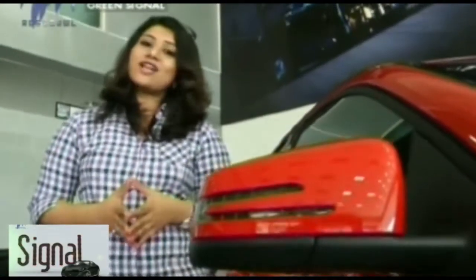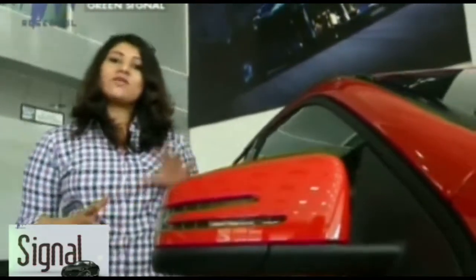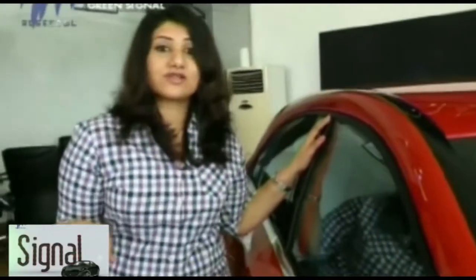The A-Class Benz has three color variants. We are talking about Jupiter Red, Cirrus White and Polar Silver. Now this comes in two engines, petrol and diesel. When you talk about petrol and diesel, petrol is more expensive than diesel, mainly because of the panoramic sunroof and extra features.